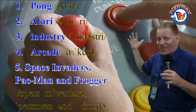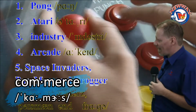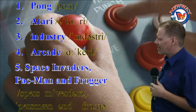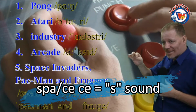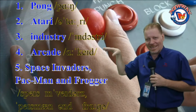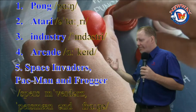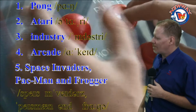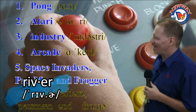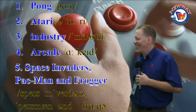Industry, right? Industry is the field of that business, that commerce. You know, the farming industry, the gaming industry. Arcade, right, is what they used to call these gaming areas. Space, with the C, we have an S sound. Space Invaders, right? Aliens attacking. And Pac-Man, of course, which is probably one of the biggest games of all time that came out. Frogger, kind of trying to cross the street and cross the river without getting run over by a car or eaten by a crocodile. Pretty silly now, but it was fun then. All right, next.